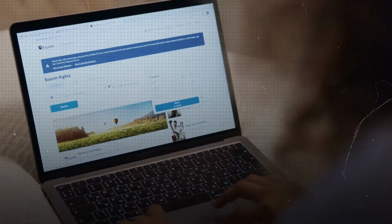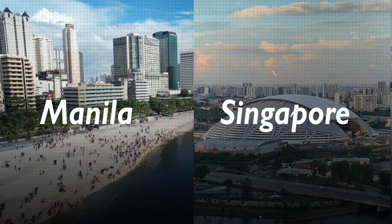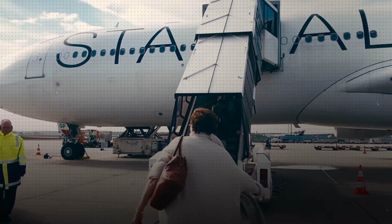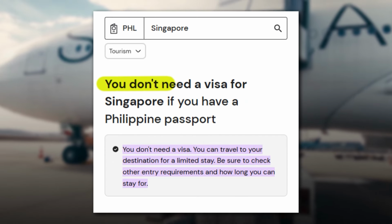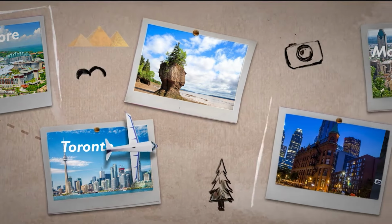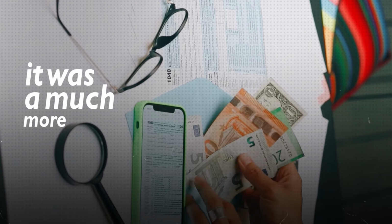What we did is that we bought a ticket from Manila to Singapore as a tourist for her. So she flew from Manila to Singapore as a tourist. In Singapore, Filipino citizens do not require a visa. From Singapore to Toronto and from Toronto to Moncton. So those are 2 different tickets. It was a much more expensive pathway that we did, but it was faster and it was not overwhelming.